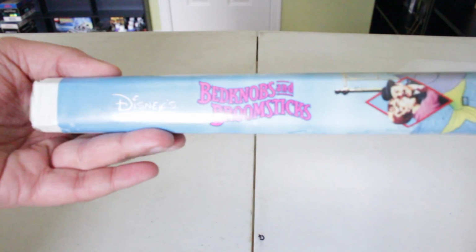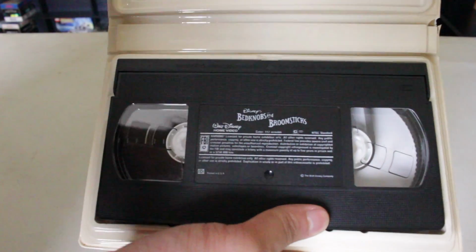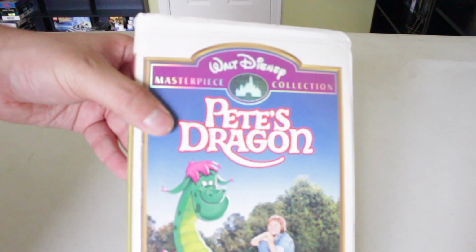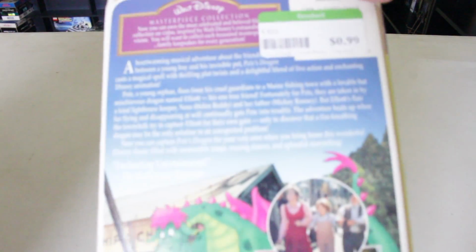Nothing much about this movie. I never seen it, nor never watched it. But I heard of it. I have seen the remake, but I've never seen the classic. That is Pete's Dragon, part of the Walt Disney Masterpiece Collection. Here's the back.